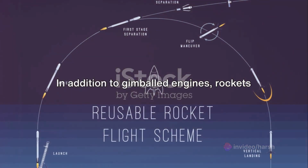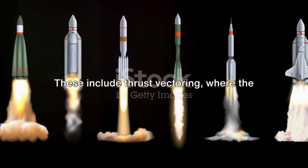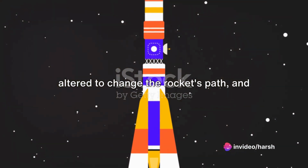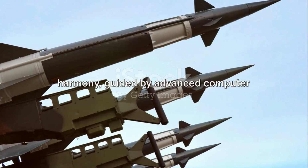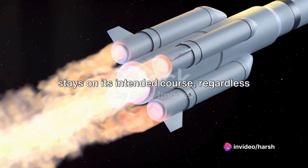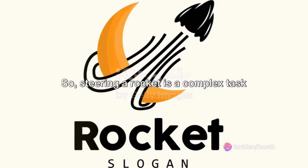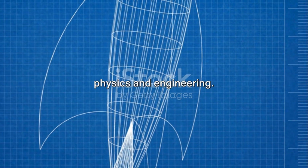In addition to gimbaled engines, rockets also use other mechanisms for steering. These include thrust vectoring, where the direction of the engine's exhaust is altered to change the rocket's path, and reaction control systems, which use small thrusters to create rotational motion. All these steering mechanisms work in harmony, guided by advanced computer systems and precise calculations. The aim is to ensure that the rocket stays on its intended course regardless of the external forces it may encounter. So, steering a rocket is a complex task that requires a deep understanding of physics and engineering.